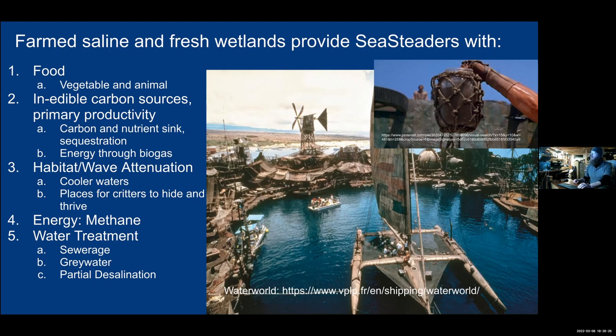Energy, so at least biologically, related to a wetland, through methane or methane purification through sulfate removal. We won't get too much into that one, but you want to get your sulfur out of your methane, or else it can corrode different fixtures or tanks that you hold the methane in. So I'm not talking about that today, but that would be another topic later on. And of course, water treatment.